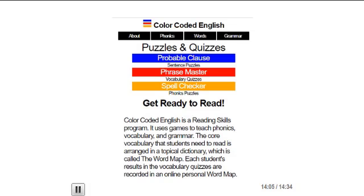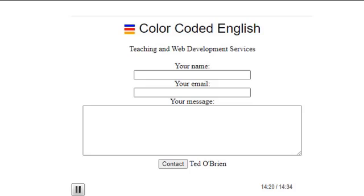If you are a parent or a teacher, I hope you will create usernames and passwords for your children or students and get them started using the phonics, vocabulary, and grammar apps. Teachers can use the contact form to request multiple usernames and passwords, which will be grouped together in a class.